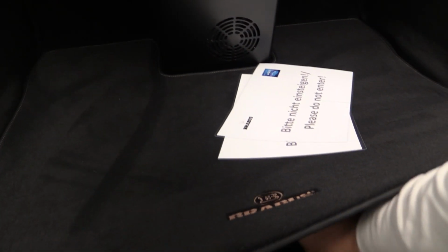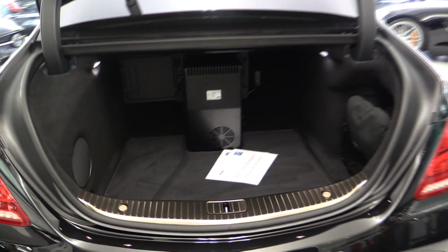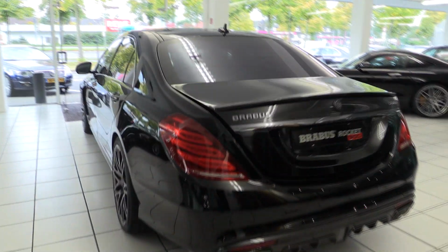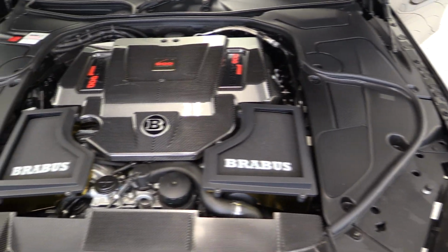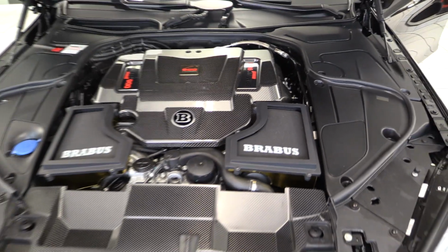That's the cool box. Carbon engine cover, standard on the Brabus. Almost everything is new on the engine. 12 cylinder, 6.3 engine.